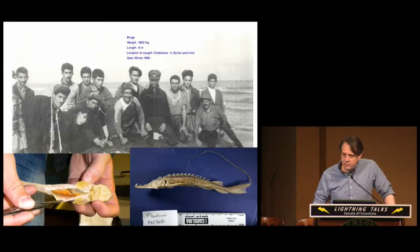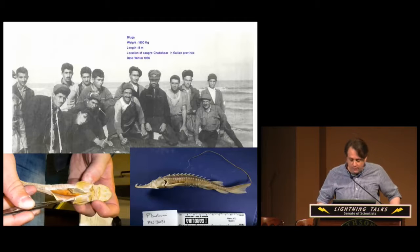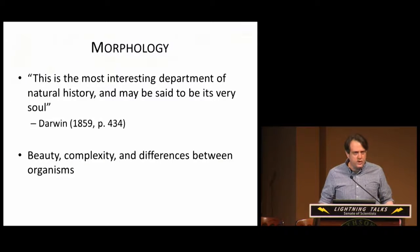But not all fish get that big. This is a gravid female from the Aral Sea Basin, Pseudoscaphorhynchus, and an adult female is about 6 inches long. So really quite an interesting group of fish morphologically.